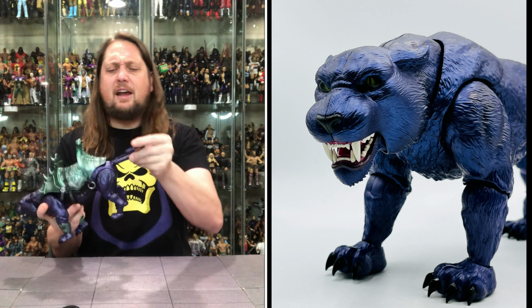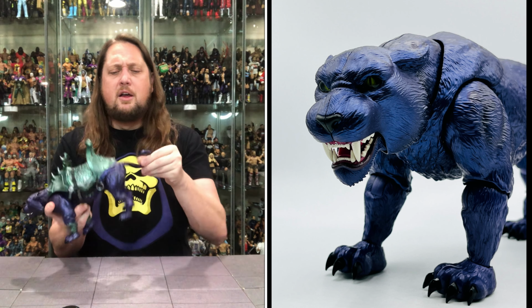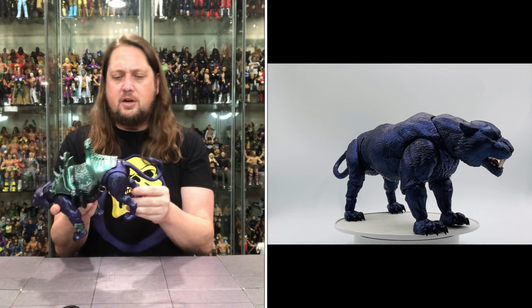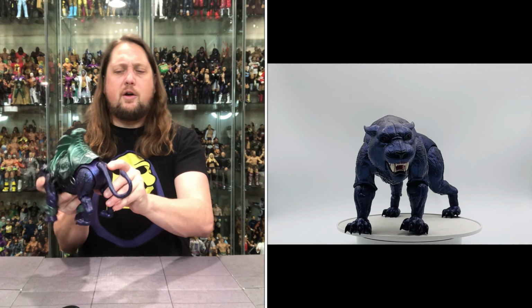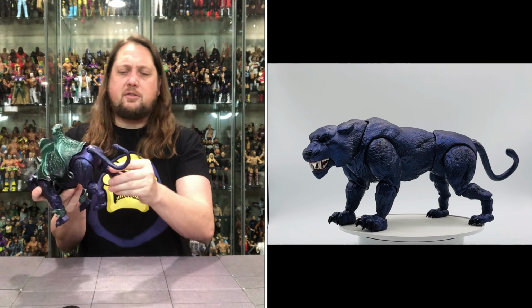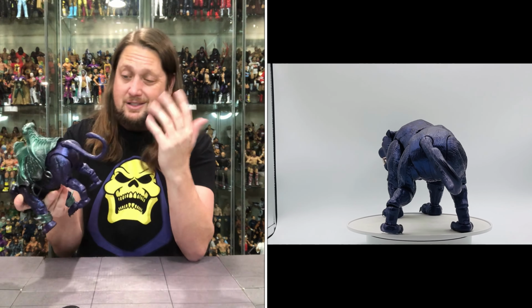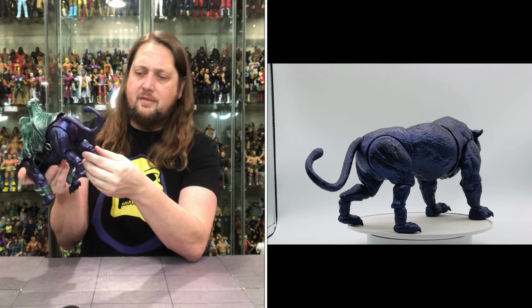You do get the tail here. You do got articulation in the tail, back, forth, up and down, side to side. Same tail we saw in Battle Cat, of course. You do get the legs back and forth, a little side to side, not a whole lot to write about. You do get the knee joint, then you do get the ankle joint, and then the lower ankle, whatever you want to say on the anatomy of a cat right here.